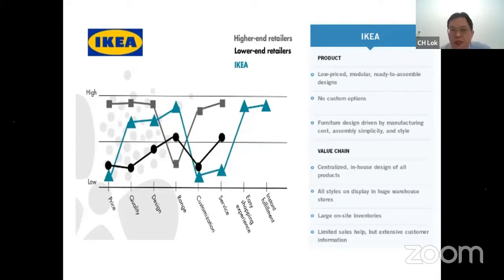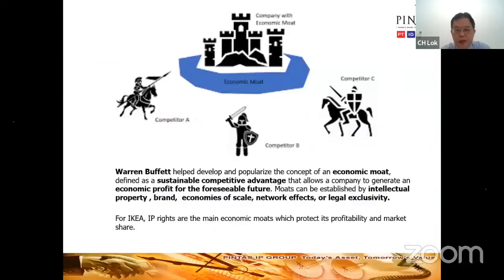And afterwards, in our analysis of IKEA's business strategy, we are looking at some of the important IP used by IKEA to protect all this unique selling proposition. Okay, so the economic moat is a very important concept, right? For businesses to do well, you need to have some sustainable competitive advantage. And in order to be sustainable, in order to prevent competitors from copying your unique selling proposition, you need to create an economic moat to prevent a competitor from coming in and copying away your idea.